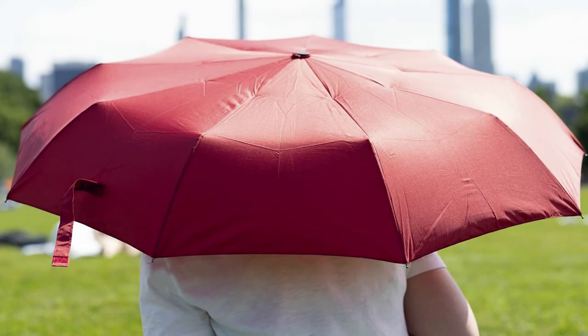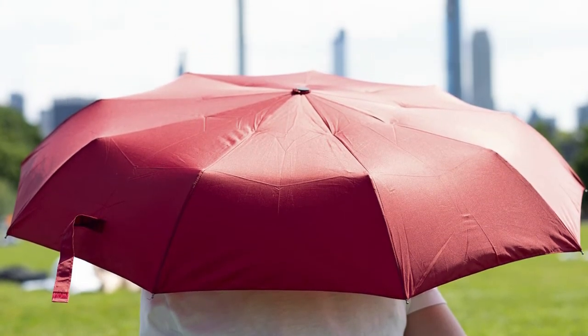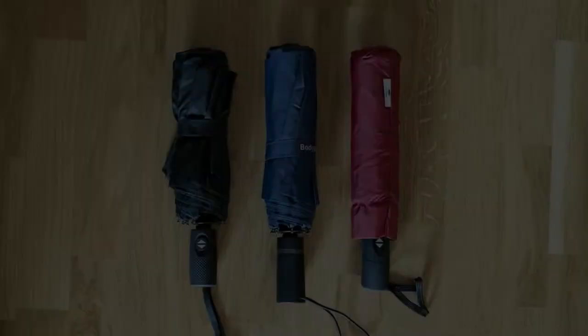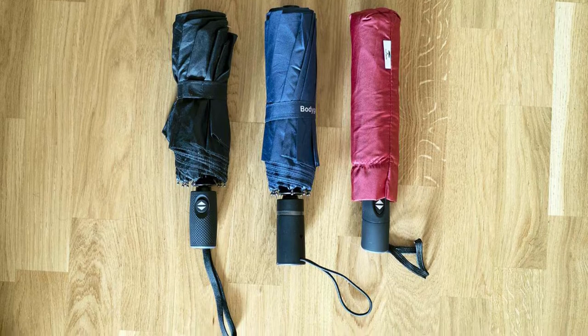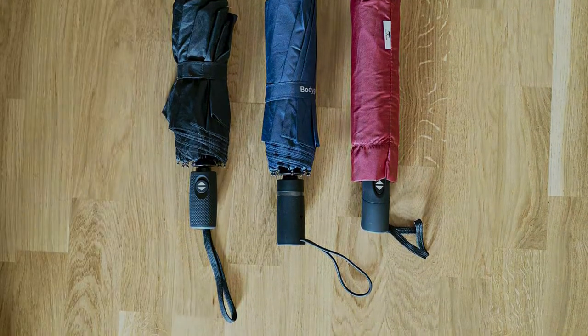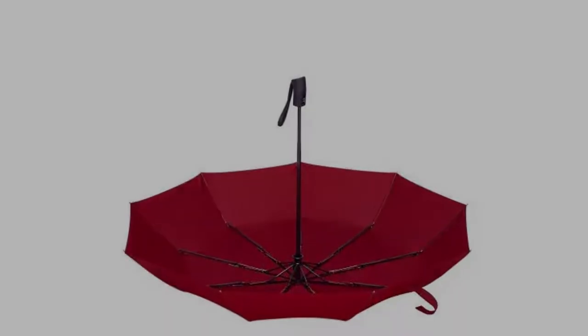This umbrella boasts 9 fiberglass ribs, remember, the more the merrier, and a robust metal shaft for longevity. It opens and closes with the push of a button and comes in a variety of colors to complement any travel capsule outfit. A lifetime replacement warranty is also included.